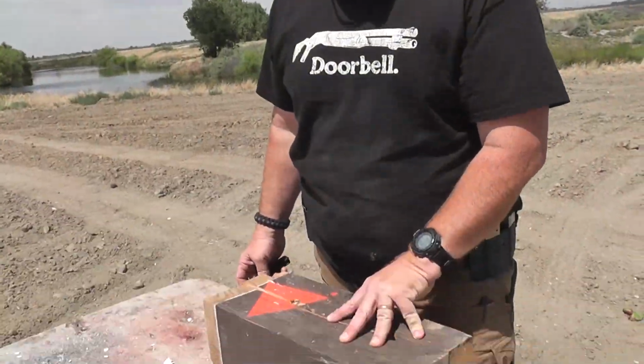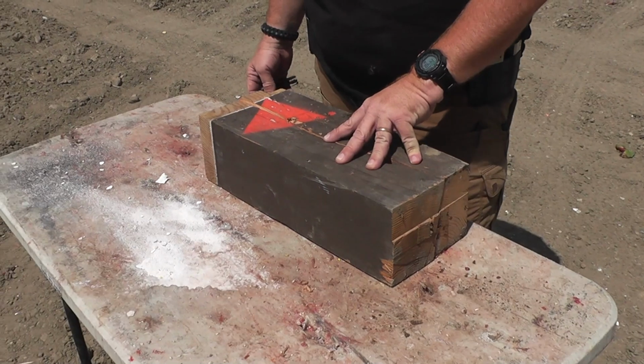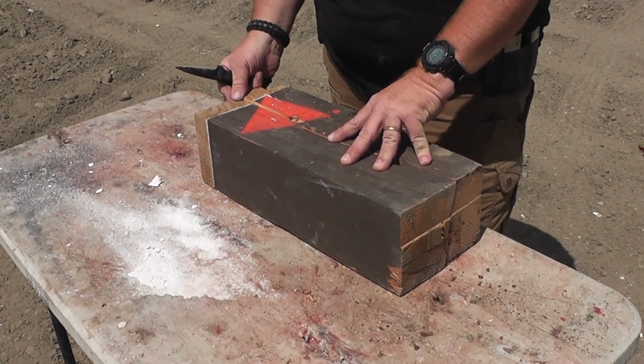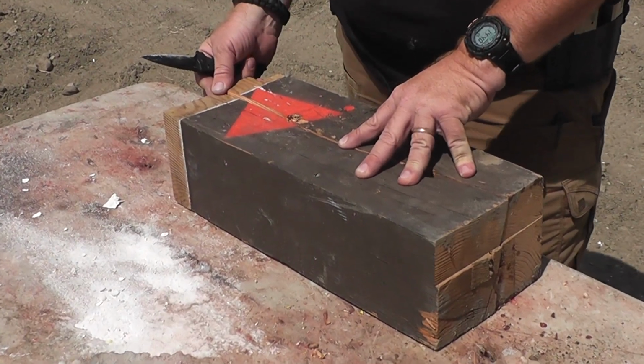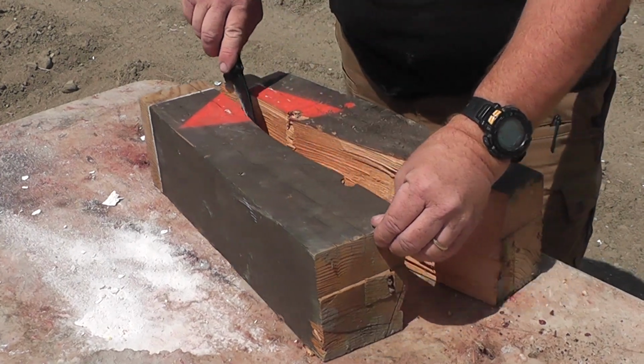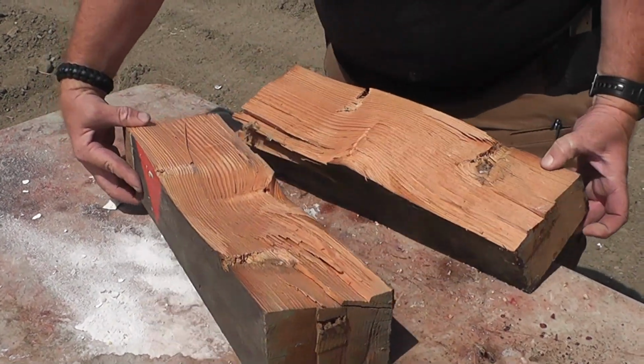Welcome back to PN Outdoors. It's a balmy 86 degrees Fahrenheit outside. Our Russian ballistic gelatin has been calibrated to 3.77 inches, KGB standards. You'll see here as I split the log and peel it open.